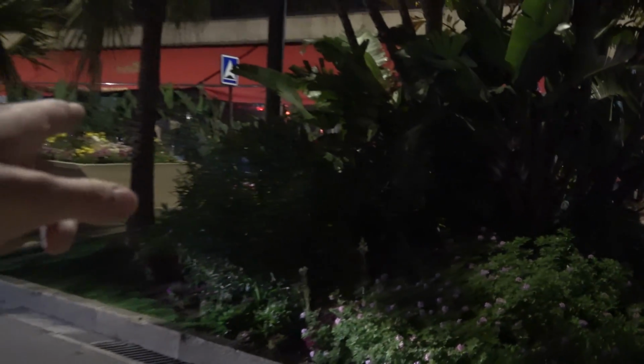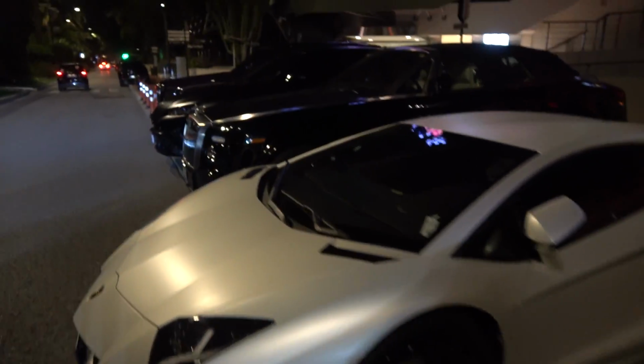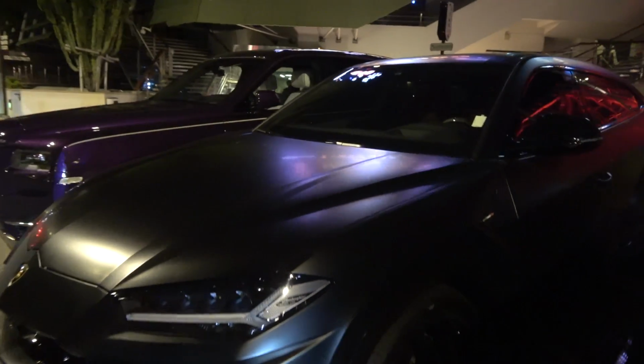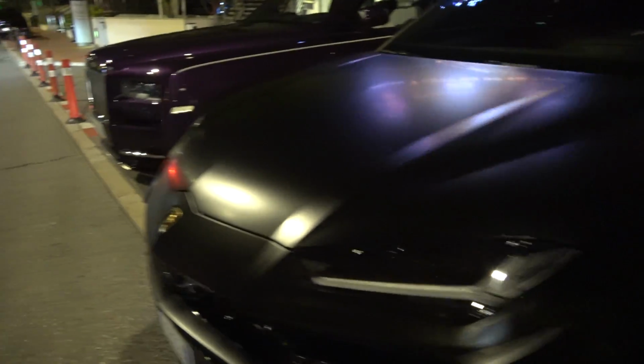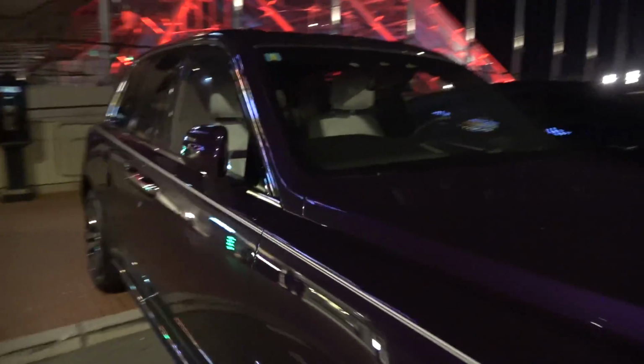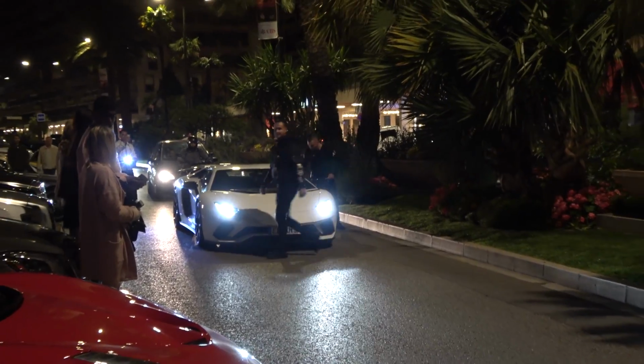Is it a 911R or has it just got the decals? That's a 992. Satin white Aventador, another drop head. Look at this Urus. Satin black Urus, the first one that I've seen, and I like it. With a purple Cullinan here from Germany. Wow. Not a bad lineup. Awkwardly, the 992 that drove past that I thought was a 911R and then said that this car was a GT3 RS is actually a 911R.